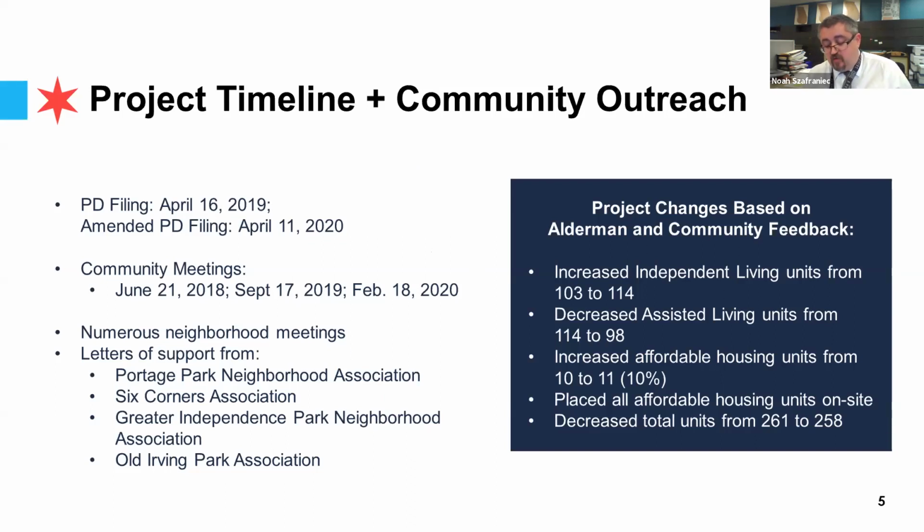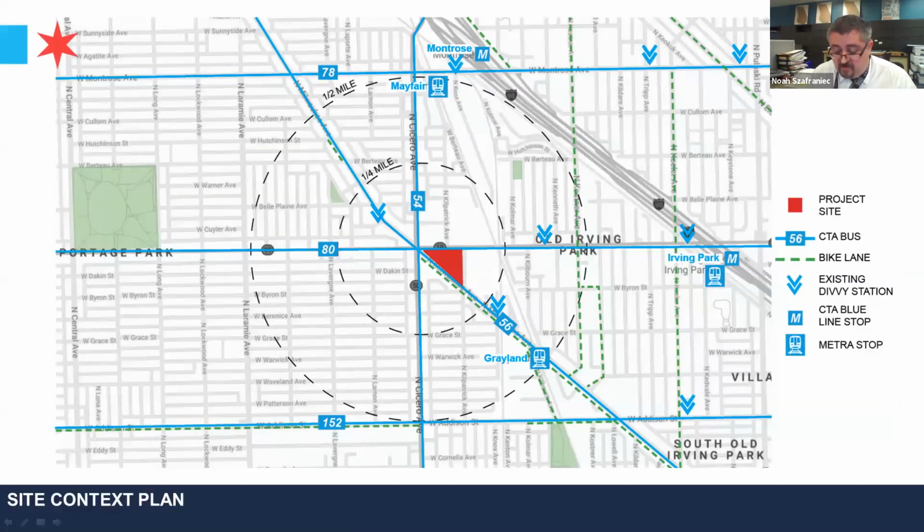Under the previous proposal, the majority of them were to be located off-site. The planned development site is situated in close proximity to a variety of transit options. The site is shown in red on the slide above. It's well served by 3 CTA bus routes running along North Cicero, West Irving Park, and North Milwaukee Avenue.